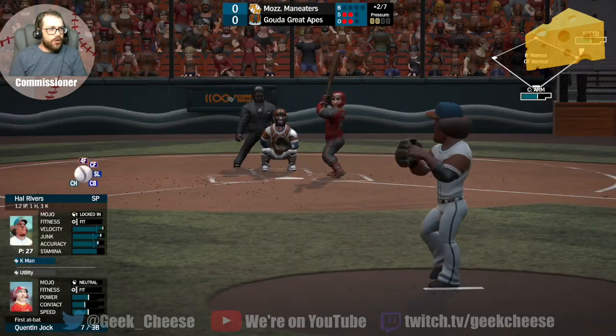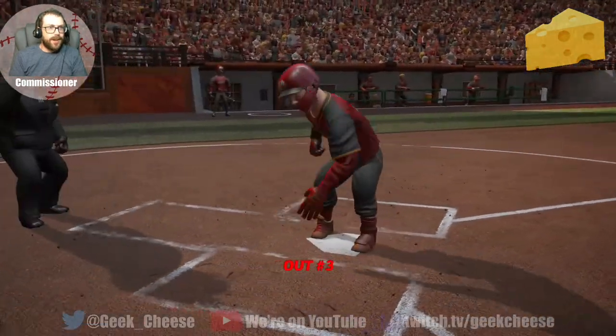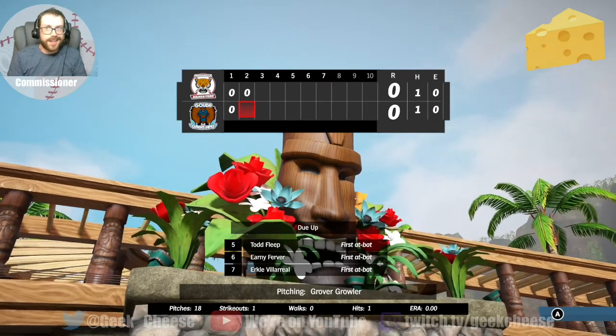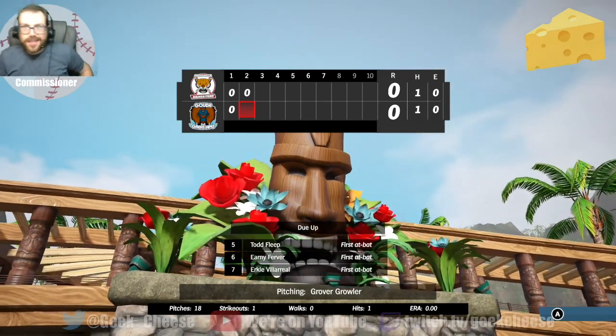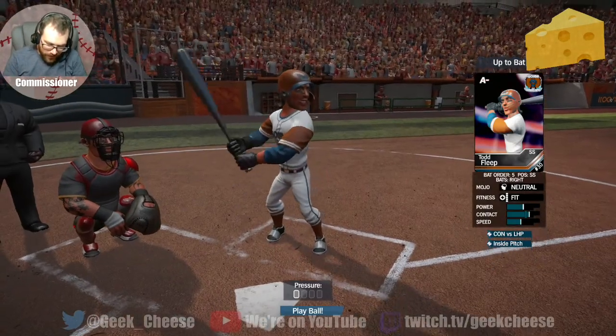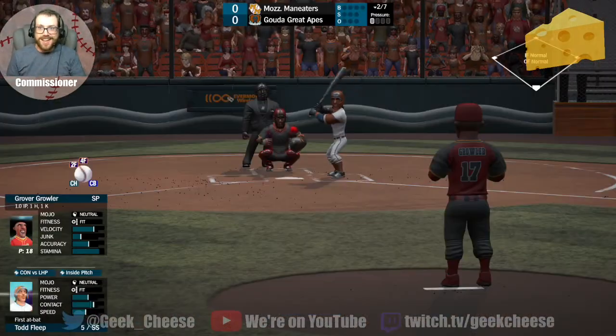0-2 again on Quentin Jock, the third baseman here, and 104. He hits 104 on the gun. Holy cow, this is pretty darn incredible. I am making a note of that.